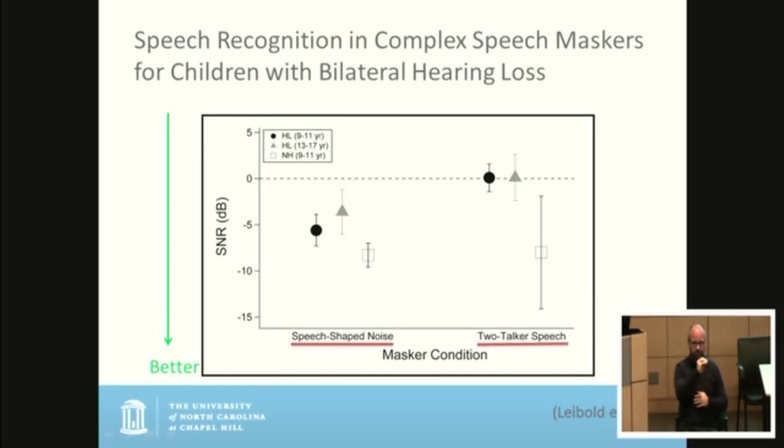And we're looking at the signal-to-noise ratio at which the child can achieve that 70% correct as a function of each masker condition. And the first thing I'll say is that for the listeners with hearing loss, there wasn't an effect of age. So we've got children 9 to 17 years of age represented by these two symbols, and those are the children with bilateral hearing loss. And you can tell also that these children required a greater signal-to-noise ratio than their peers with normal hearing to achieve the same level of performance in both maskers. So for both masking conditions, children who have bilateral hearing loss needed the signal to be higher than the noise, even more so than the children with normal hearing, which we would expect.